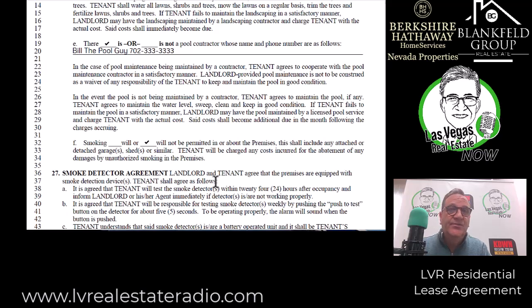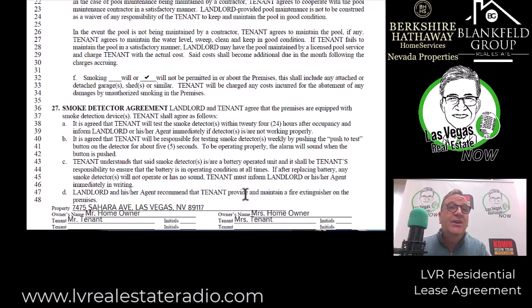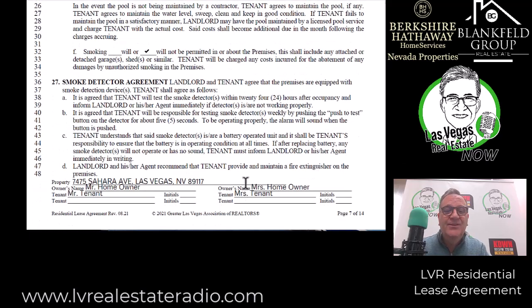No smoking in the house, period. End of story. No smoking of any kind in the home. Smoke detectors. Make sure that if the smoke detectors start beeping, you don't just unplug them or take them apart. Go ahead and replace the battery. That's really important, for your safety. And sometimes, unfortunately, those batteries fail within a few weeks of your moving in, and I'm sorry about that, but you still have to replace that battery.